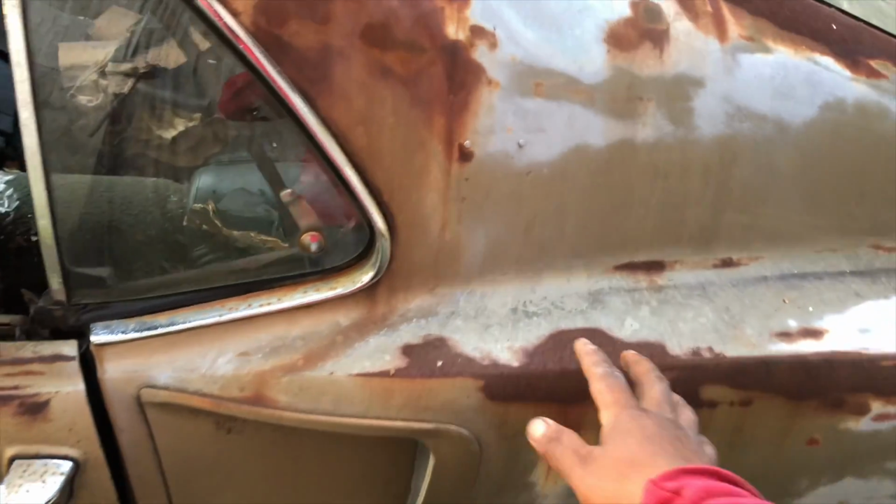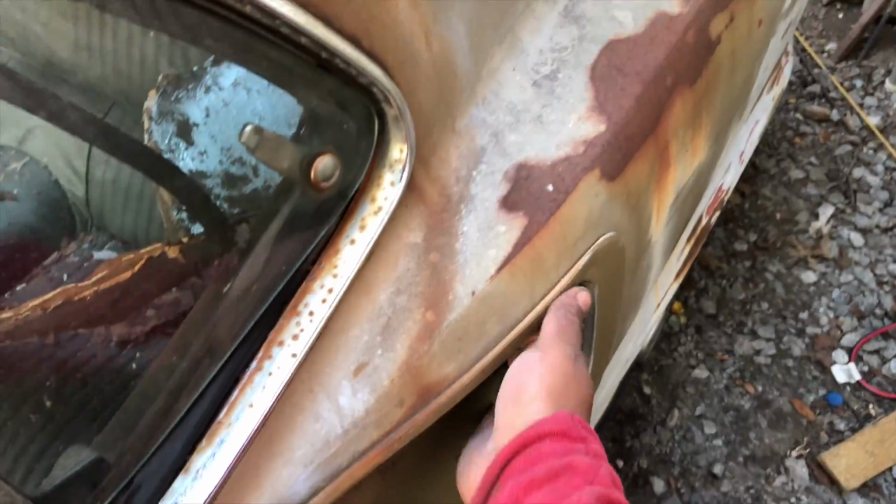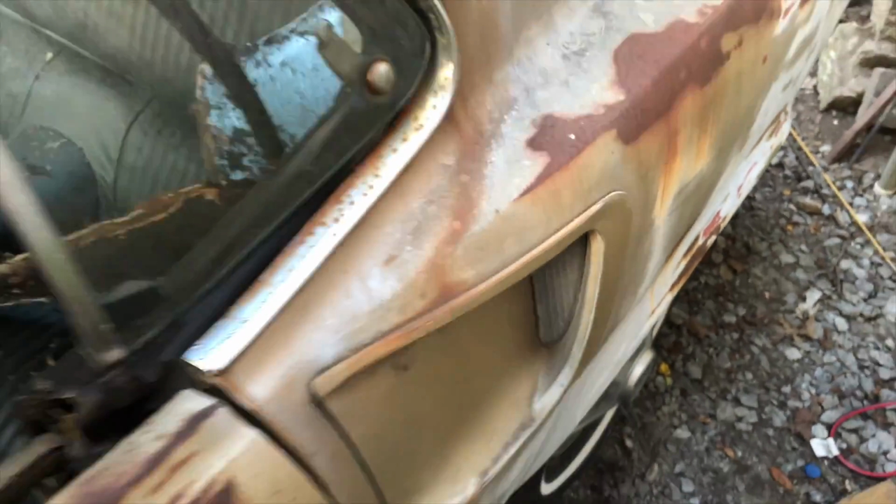But yeah. Originally, this car was supposed to be champagne gold. So this is actually the original paint, or whatever's left of it. This is it. Oh, this is the vintage air duct. Just plastic. It's not functional, but I love the look.